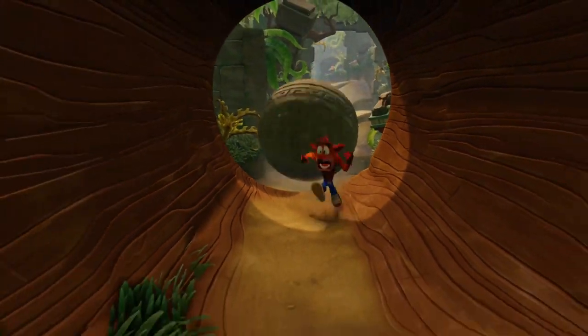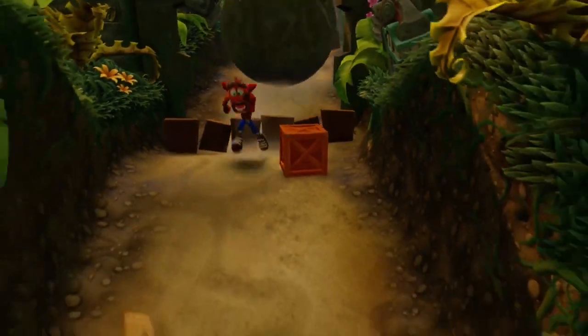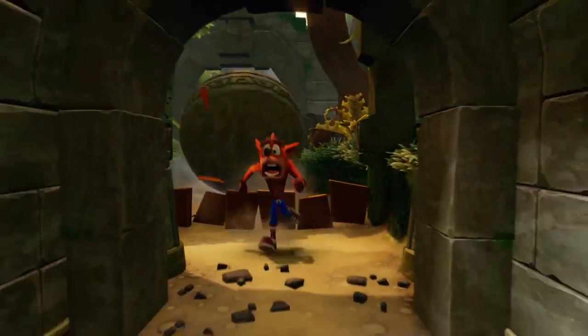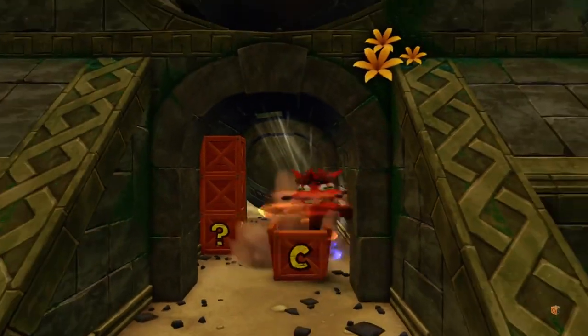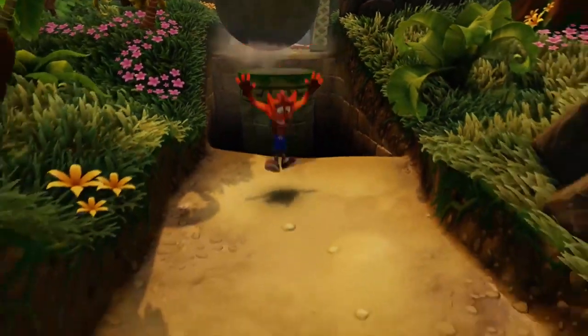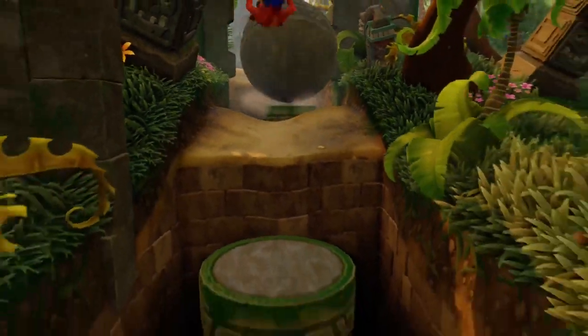Because in a bit they'll start using Wumpa fruit to guide me out of the way of gates and stuff like that. That would slow me down and get me hit by the boulder. I'd say probably at this time right here. And the Wumpa fruit will also lead you to the correct places to jump often.